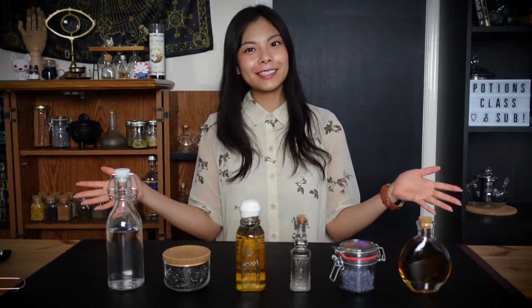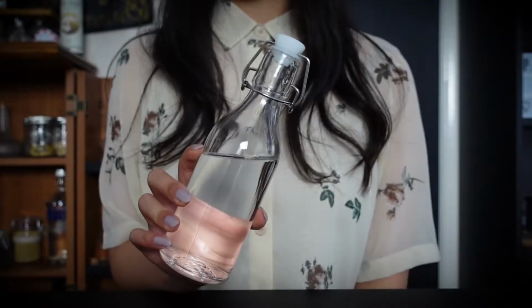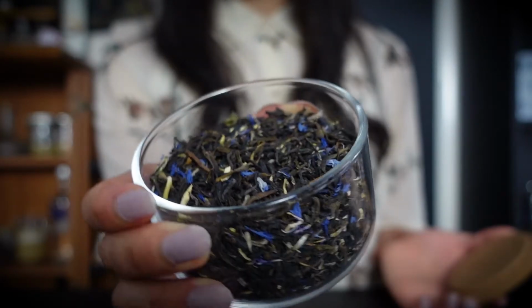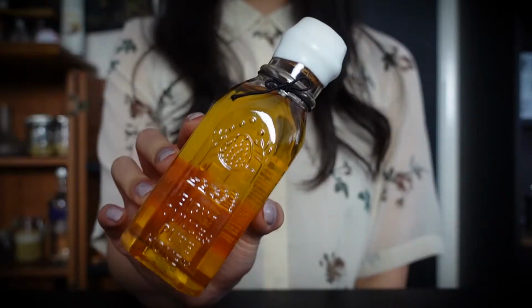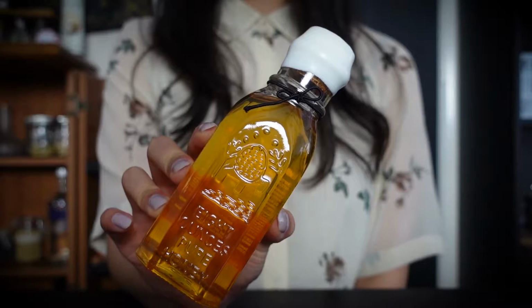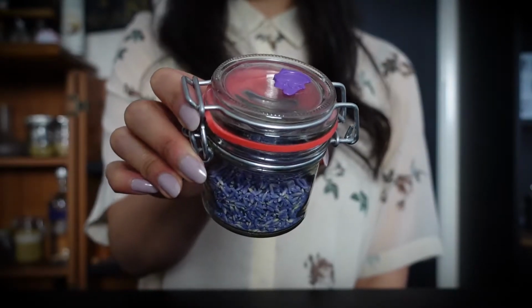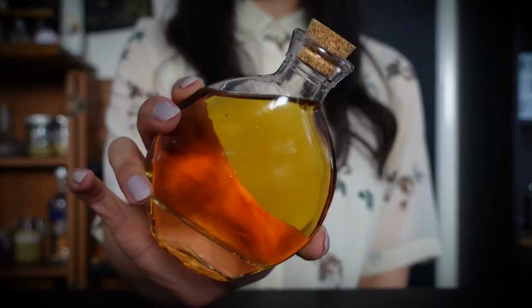So for this potion, you will need some water, jasmine tea or jasmine tea bags, some honey, some orange blossom water, lavender, and whiskey.